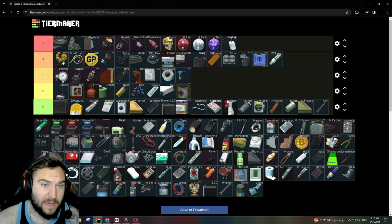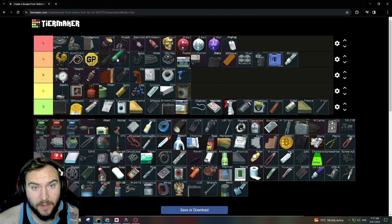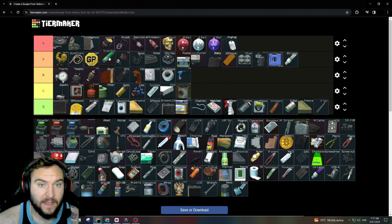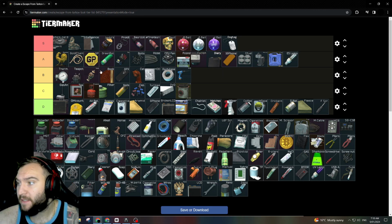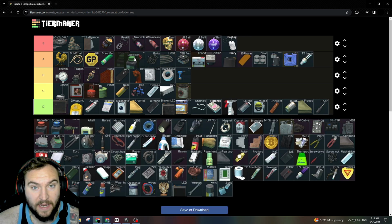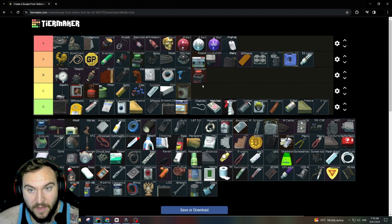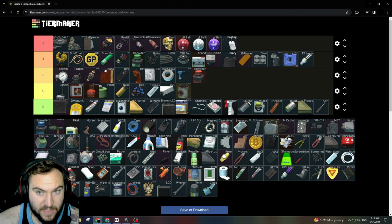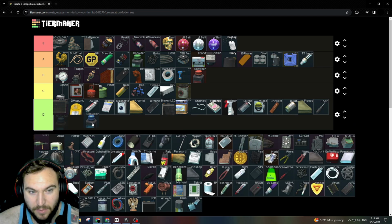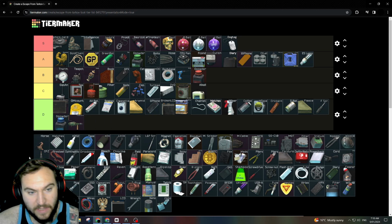Graphic cards is one of the best things to be looting. Green batteries also are pretty good, but I would put them in an A. I don't think they deserve that S tier. All right. Gunpowder Hawks, I think are pretty good, so I'd pick them up. Now the red one I'd say don't really pick up, and then the blue one I wouldn't pick up at all. Hand drill D. Aqualide, we'll put that as A.